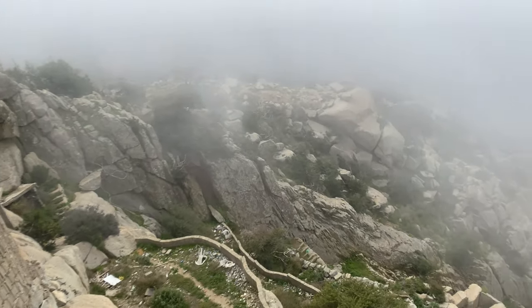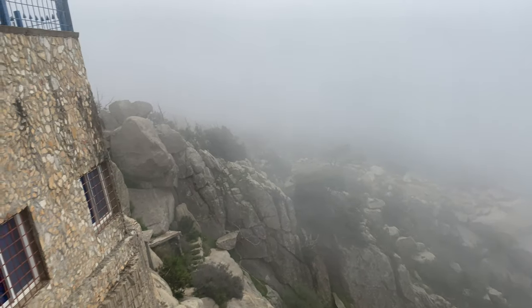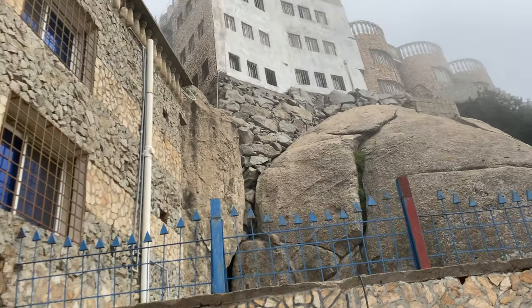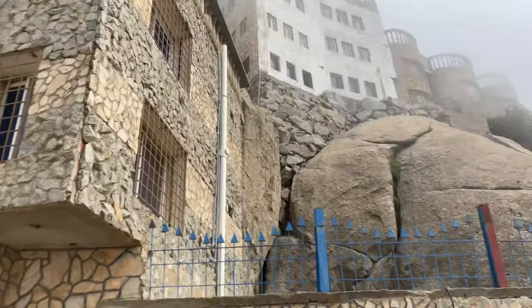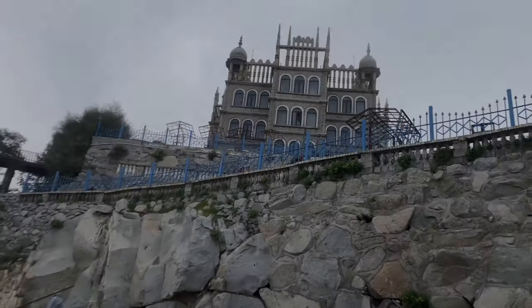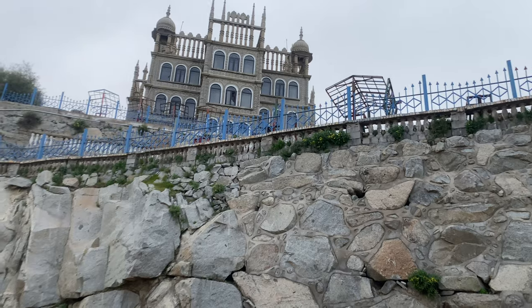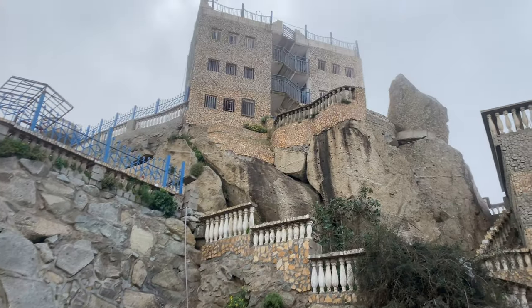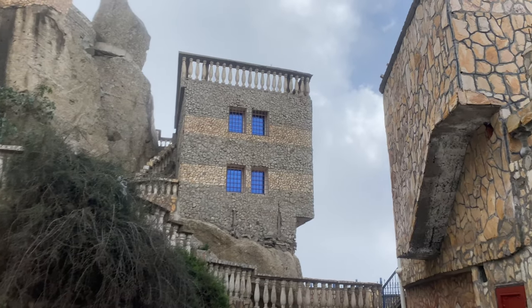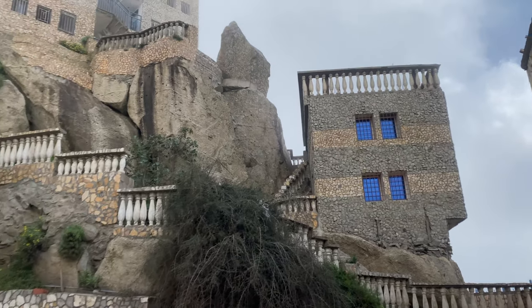As you can see, guys, a sharp cliff with a fog, which you feel you are in cloud nine. As you can see, guys, a two-story villa positioned on top of the rock facing a sharp cliff.